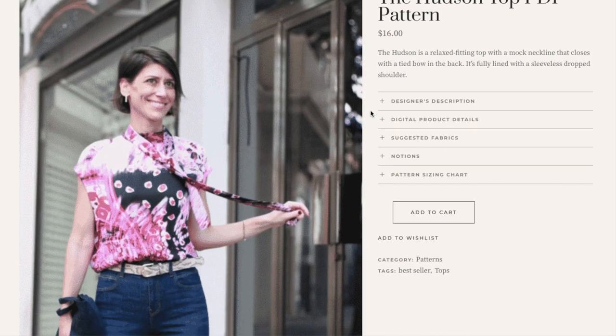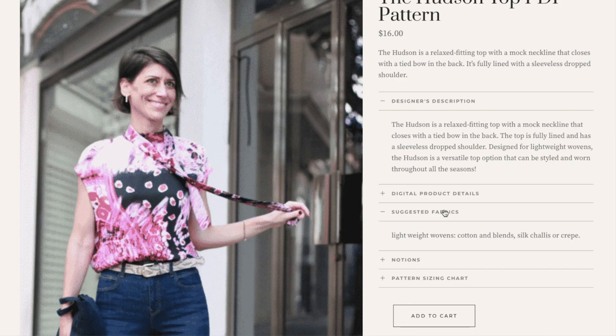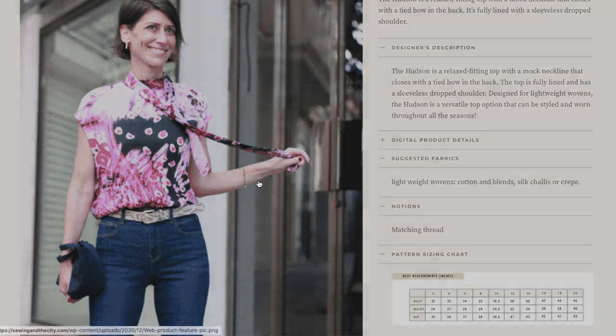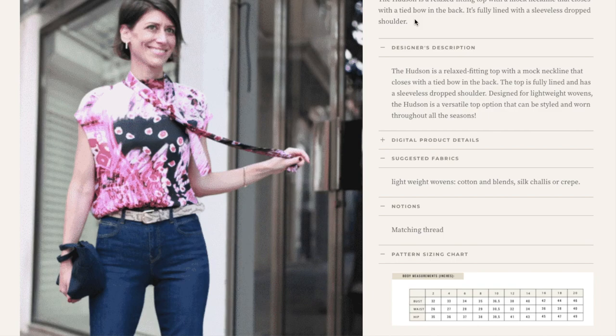All right, so let's talk about the Hudson top. A relaxed fitting top with a mock neckline that closes with a tied bow in the back, with a sleeveless dropped shoulder. Fully lined. Okay, let's not skip over that part. Designed for lightweight wovens, a versatile top worn throughout the seasons. Lightweight wovens like cotton and cotton blends, silk, challis, or crepe. No notions, and our same straight size body chart. So we've got, how much of this can we see when we zoom in?